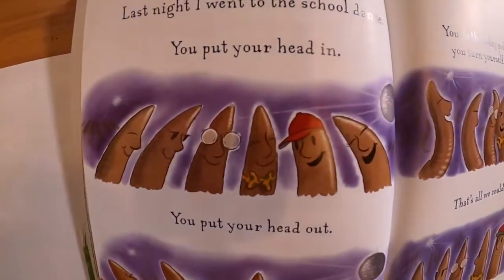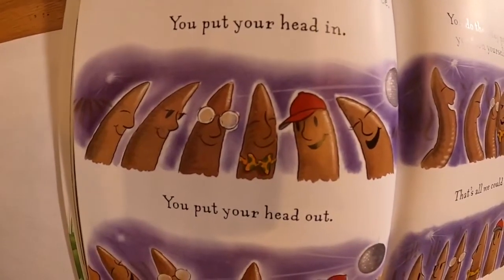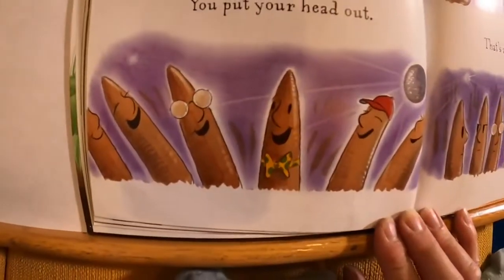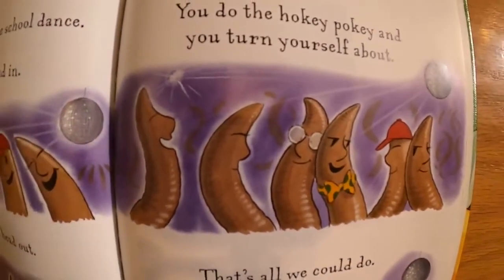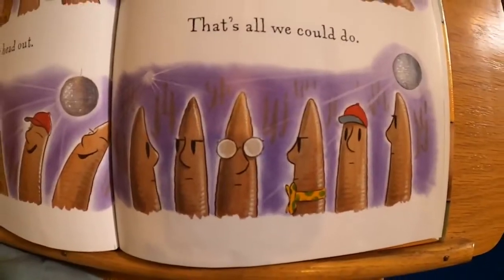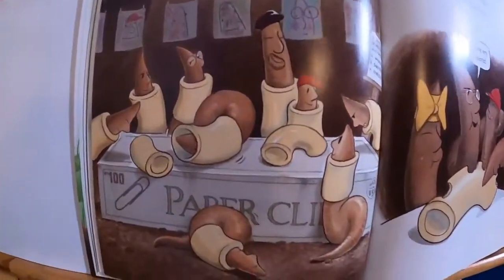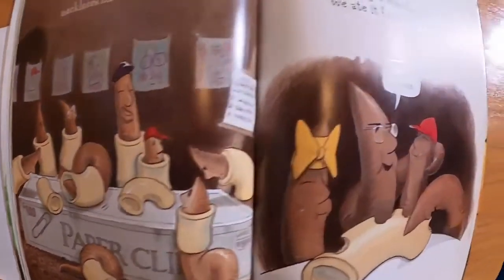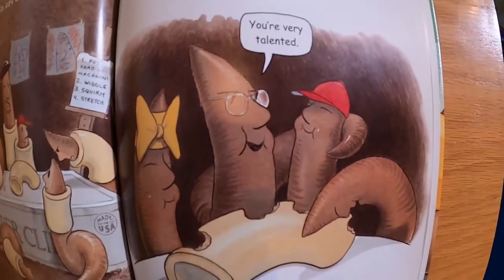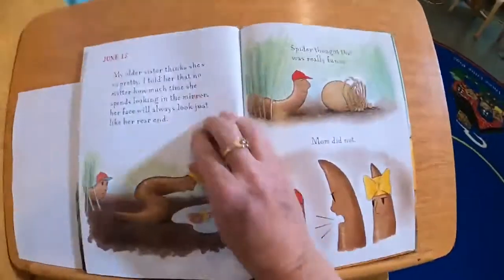May 28th. Last night I went to the school dance. You put your head in, you put your head out. You do the hokey pokey and you turn yourself about. That's all we can do. They don't have anything else. June 5th. Today we made macaroni necklaces in art class. I brought mine home and we ate it for dinner. You're so very talented, says Dad.